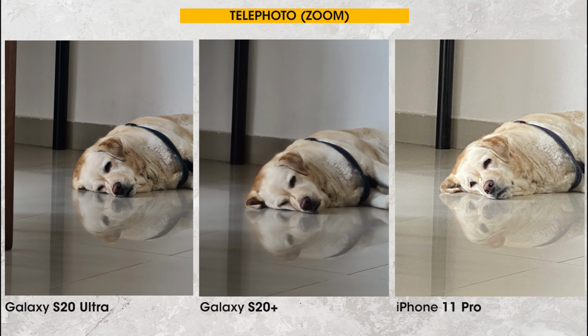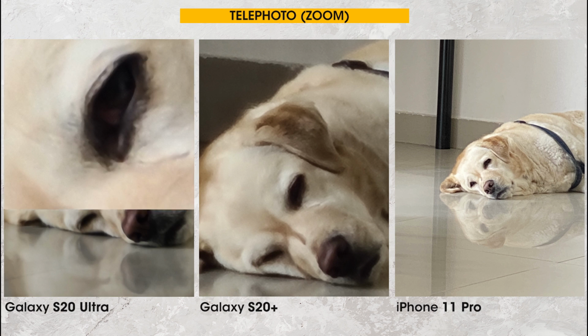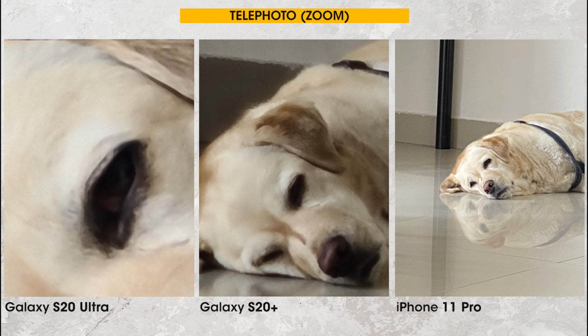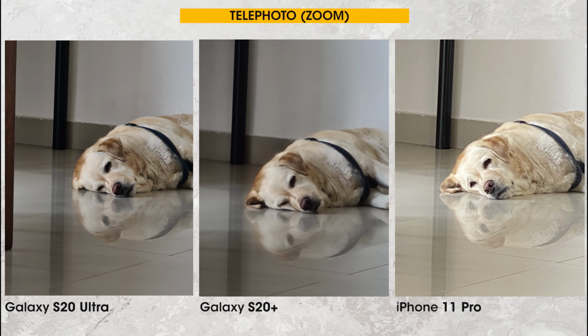Now with the S20 Ultra and the S20 Plus, you can go up to 30x, but you can see that the picture quality at this level of zoom is not that great. And at 100x zoom of the S20 Ultra, it is even worse. Having said that, if you want to do up to 10x zoom, the S20 Ultra can do some wonders. In fact, most of the times, the pictures are absolutely useful.